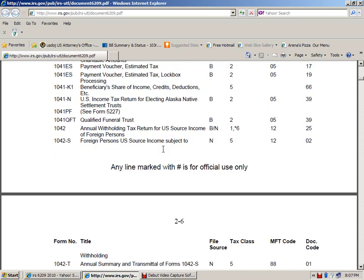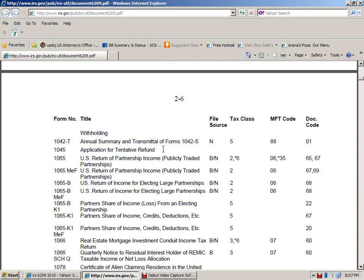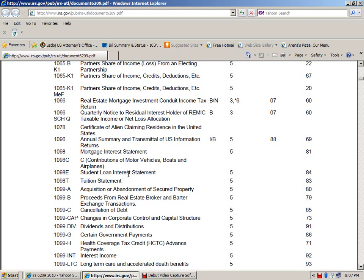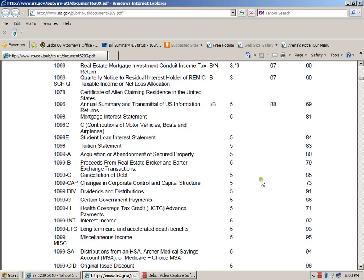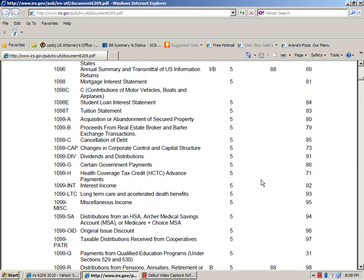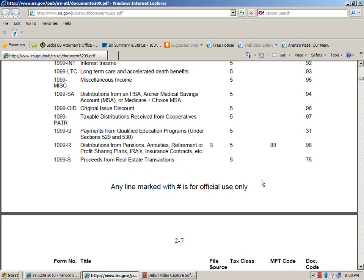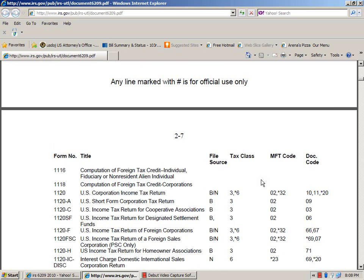1040s. Yeah. 1045 or 1042 is a class 5. Yeah, you know. Here we go. 1098. So we start at 1096 through 1098 through 1099s. All 1099s so far have been class 5, and we're out of 1099s.